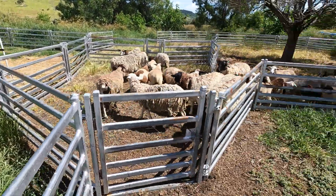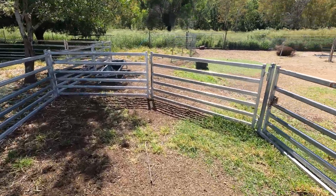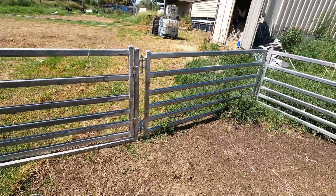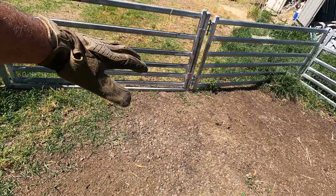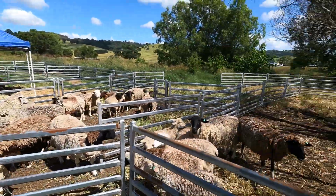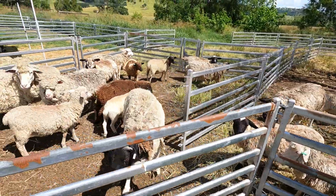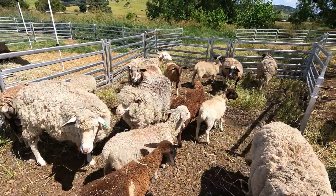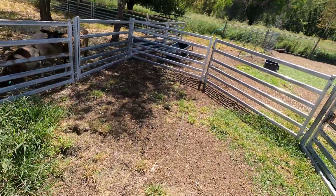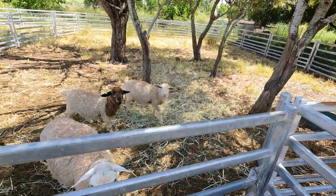So here we are, ready to set up for Willie. Now what I've done is I've just made a little weird shaped yard at the front here, and Willie can set up in here somewhere. That'll be pretty cool. We can move these guys here, have that as their holding yard. We can move them through here into this small yard here, so we can grab them out one at a time. Then we can release them back out into the holding yard through this gate here.